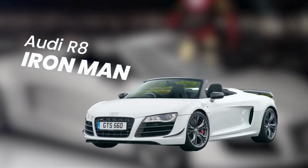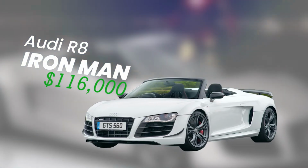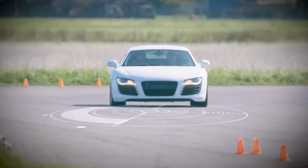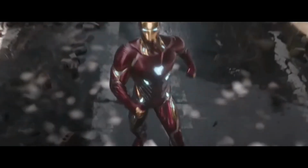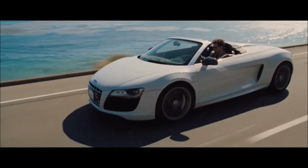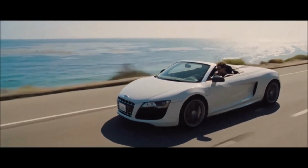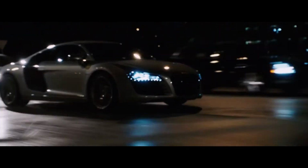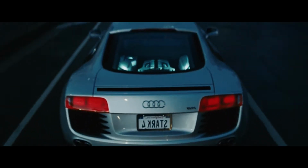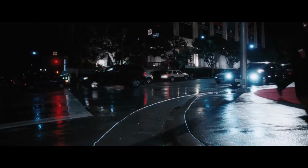Audi R8 in Iron Man, $116,000. When not flying in his Iron Man suit, billionaire, playboy and philanthropist Tony Stark sure loves his Audi R8s. Ever since the beginning of the Iron Man movie series, Marvel established early on that Tony Stark's go-to car was the Audi R8. In the first Iron Man film released in 2008, Tony Stark can be seen driving his Audi R8, where he meets his friend and soon-to-be partner in crime, Rhodey, who plays the Iron Patriot.